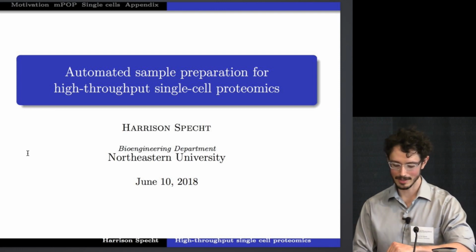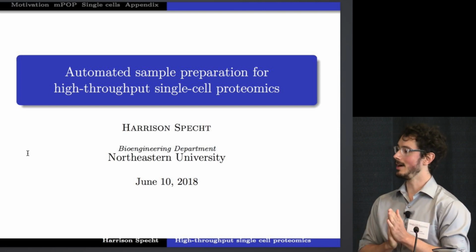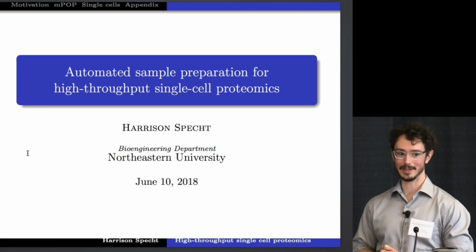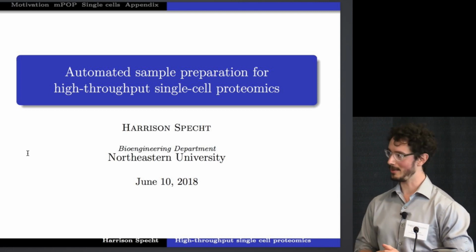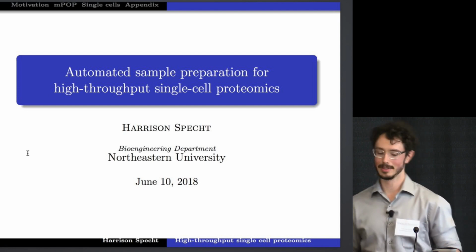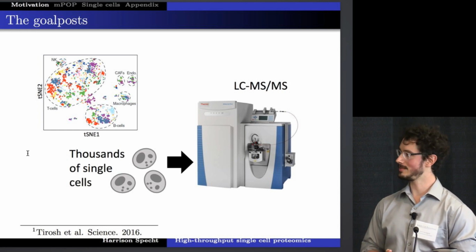That makes it sound a bit like an engineering platform that we've made, but hopefully the things that I'm going to show you are going to be very conceptual, and not at all an engineering task, even though we're all coming from the bioengineering department. So with that in mind, I'll get started. Okay, so here's part of that motivation slide that I feel like now we all have seen.